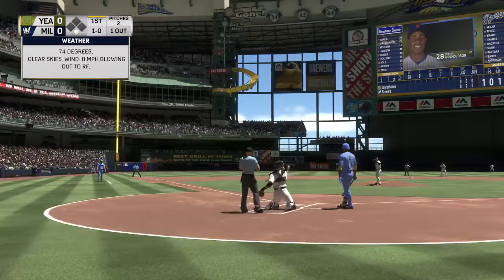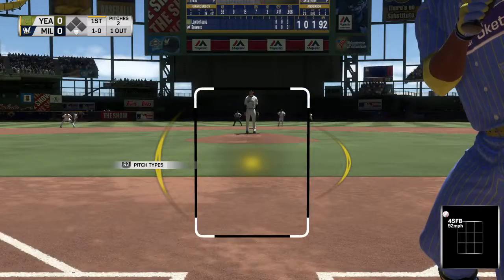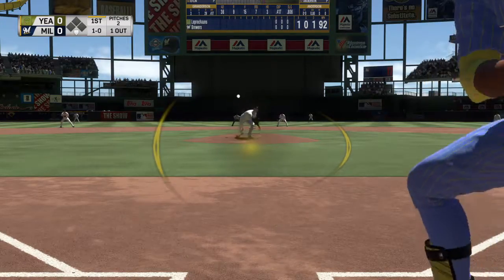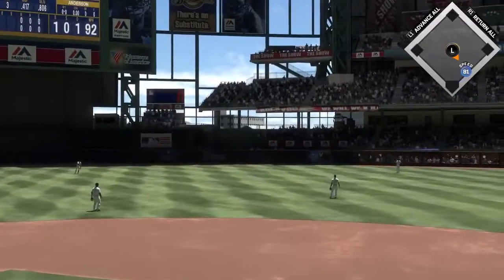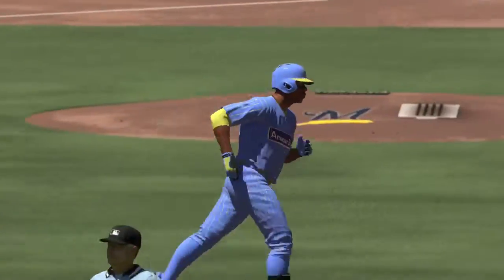Curtis Granderson comes on with 1 away as he looks at a ball. It's 1-0. Bases are empty, 1 man out. Hit well by Granderson. This ball's in the air to deep right. And out of here. And I mean by plenty. That ball was crushed.